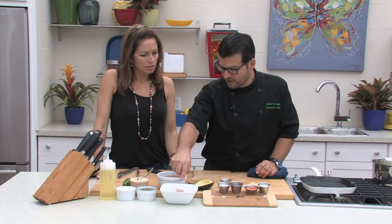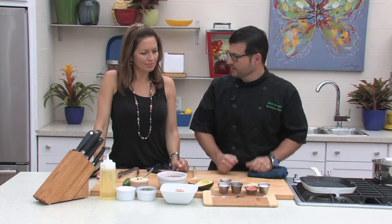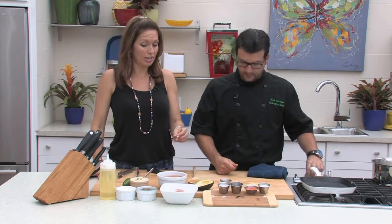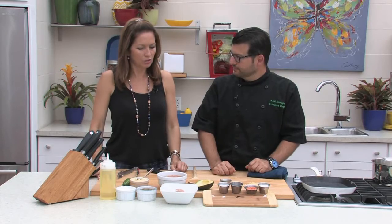So like I said, if we were to do the same dish, and I did one chicken thigh with each one of these salts, every one of them would taste completely different, just by the salt itself. And of course, salt is such a key ingredient for meats because it really does bring out the flavor. It makes everything pop. Okay, so what are we actually going to make today?